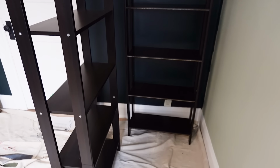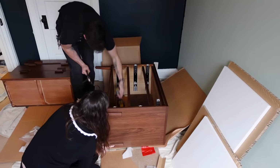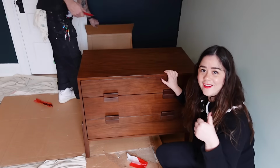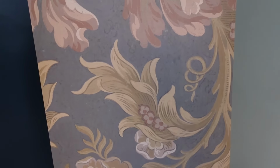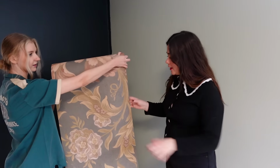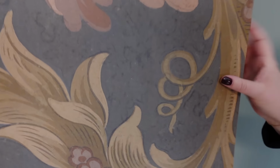Next up is an Article dresser. Beautiful, wow. Okay, we're moving on to wallpaper. Wow. This is from Sandberg Wallpaper. This is gonna make the space feel like it's filled with character because of all the texture. It literally looks like someone hand painted this wallpaper. Oh, you look really cute with your hair up in your Peter Pan collar.